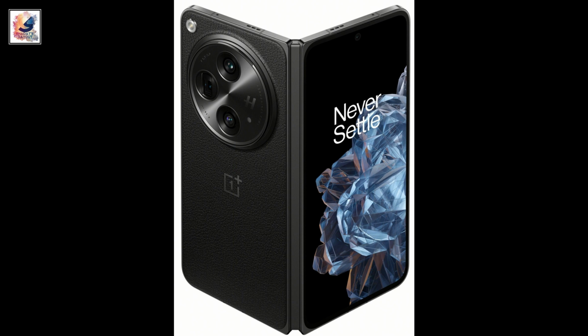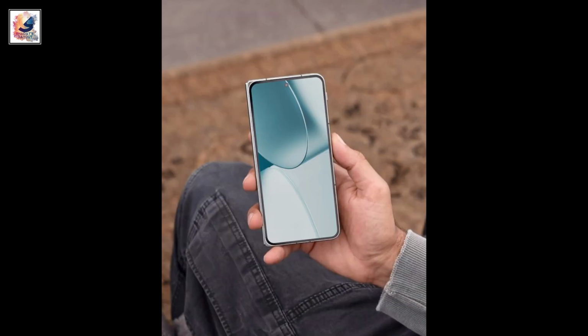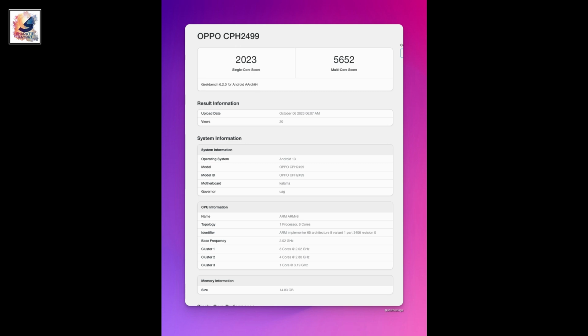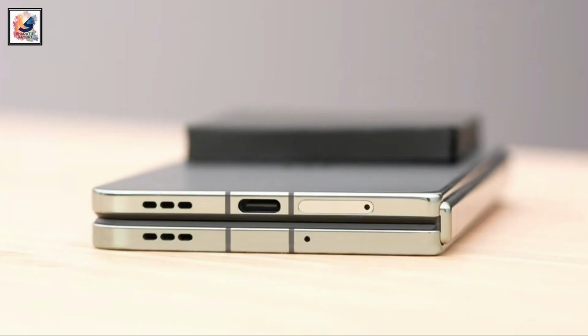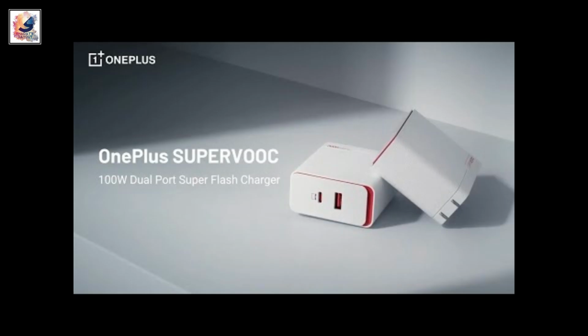And the front comes with a 7-inch 2K resolution display with a 120Hz OLED panel, and the phone is powered by Snapdragon 8 Gen 2 and also 16GB of RAM. The phone also comes with a 4805 mAh battery with 100W fast charging.